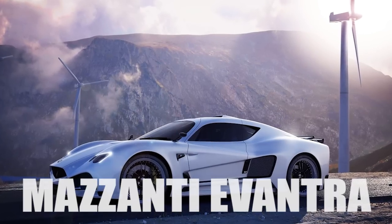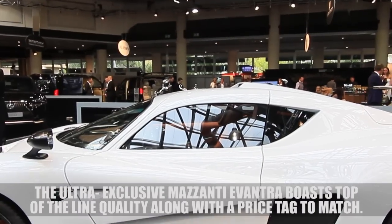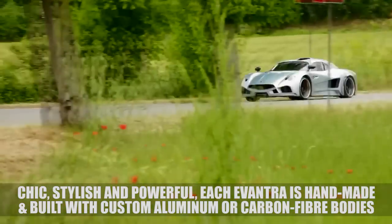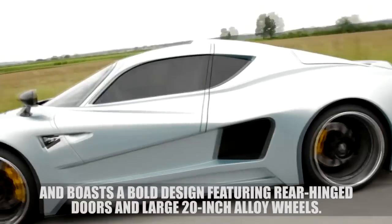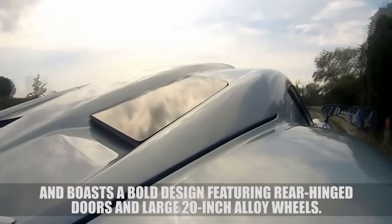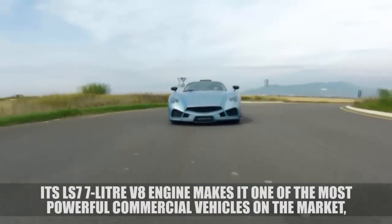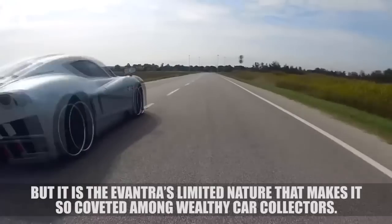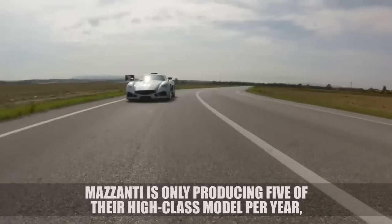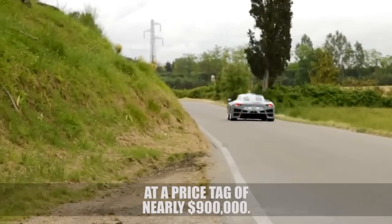Mazzanti Avantra. The ultra-exclusive Mazzanti Avantra boasts top-of-the-line quality along with a price tag to match. Chic, stylish, and powerful, each Avantra is handmade and built with custom aluminum or carbon fiber bodies and boasts a bold design featuring rear hinge doors and large 20-inch alloy wheels. Its LS7 7-liter V8 engine makes it one of the most powerful commercial vehicles on the market. But it is the Avantra's limited nature that makes it so coveted among wealthy car collectors. Mazzanti is only producing 5 of their high-class model per year at a price tag of nearly $900,000.